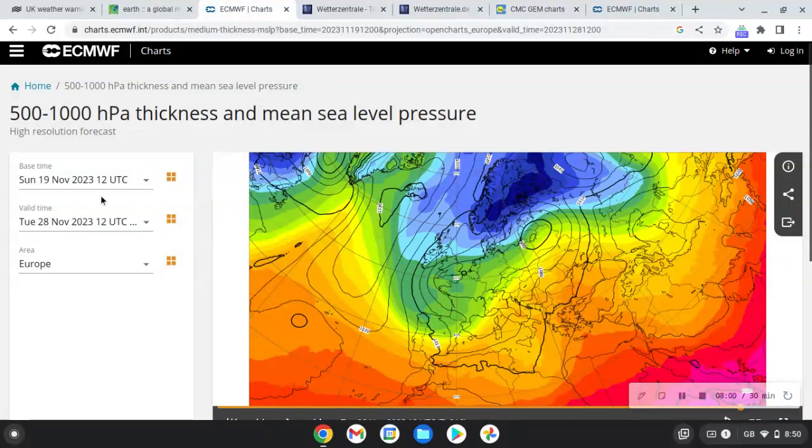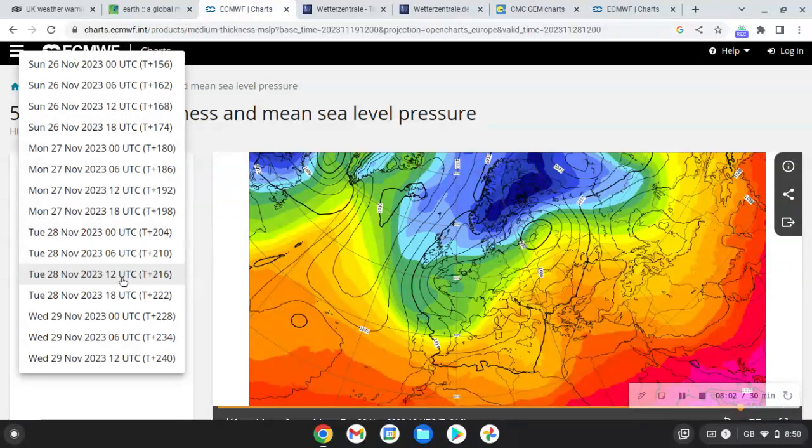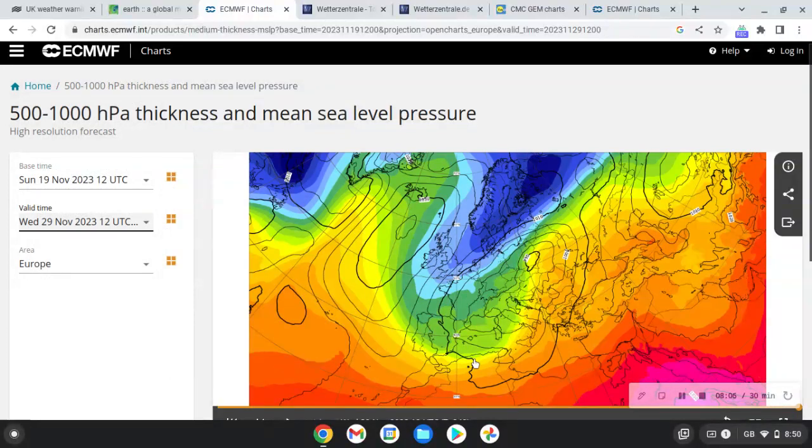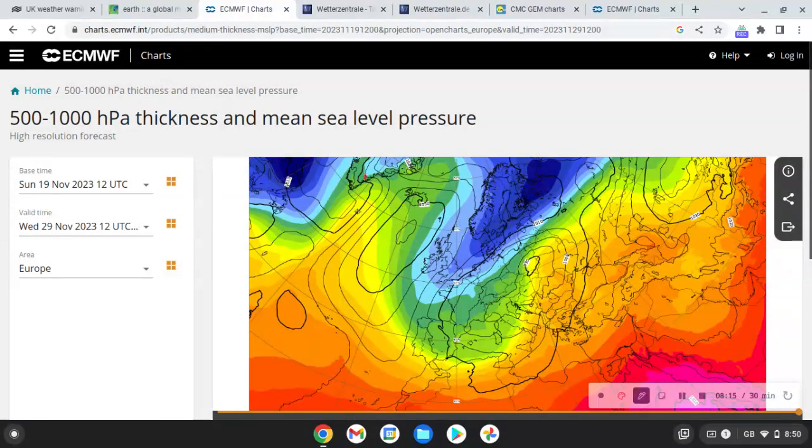Some models are going for way earlier than that, like you saw with the GFS. But with this model, by the end of the run on Wednesday, we are properly in them cold northerlies and northeasterlies. We're blocking in the Atlantic nearly up to Greenland. Low pressure within Scandinavia, bringing those northeasterly winds down. So that would be very, very cold. So that is quite interesting, actually.